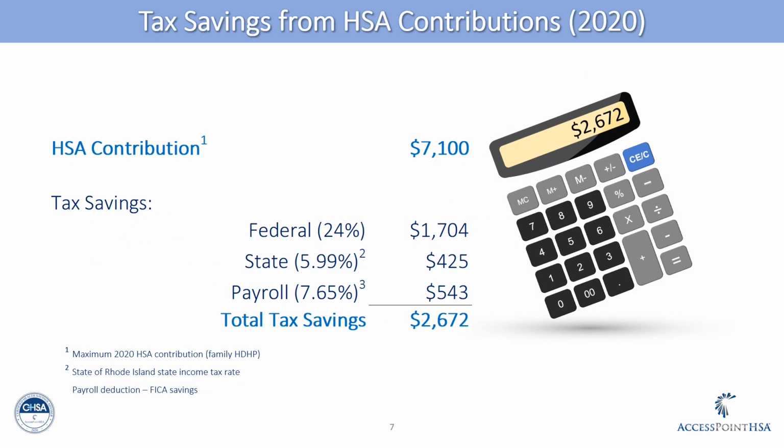Taking a look at that $7,100 and the immediate tax savings, just as a reminder, if you're looking at a 24% federal tax, 5.99% for the state of Rhode Island where Access Point is located, and we're making the assumption that the contributions have been made through payroll deduction, saving the 7.65% for the individual, you're seeing $2,672 in immediate savings from the $7,100 contribution to the HSA. It's also important to note that the 7.65% payroll savings also benefits the employer. The employer in this case would also be saving $543 from that contribution.